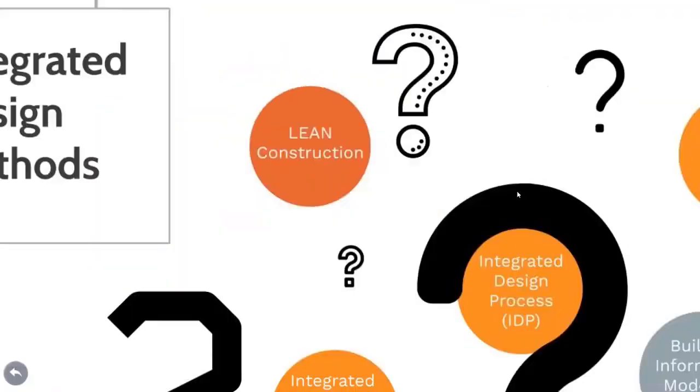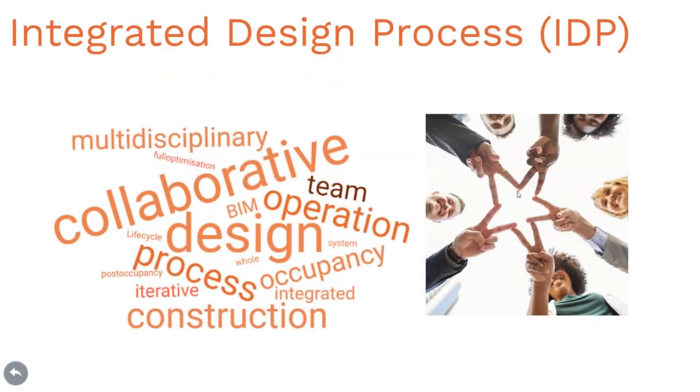There is another method, which is the integrated design process. It's very different from the previous one. It is a collaborative process that focuses on the design, construction, operation, and occupancy of a building over its complete life cycle. This method is designed to allow the client and other stakeholders to develop and realize clearly defined and challenging functional, environmental, and economic goals and objectives without risk sharing.